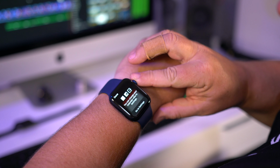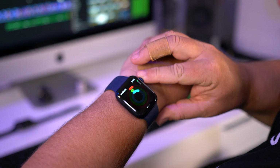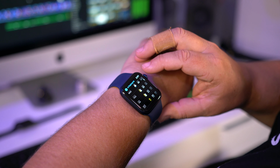Now, this update for the Series 6 will provide a much smoother and faster experience over time. The SE is equipped with last year's processor, which was in the Series 5. So if you do plan on keeping this Series 6 for a few years, you're definitely going to notice the speed and the smoothness over that extended period of time. Now, also most likely, you're going to have longer support from Apple when they do update to a new operating system.